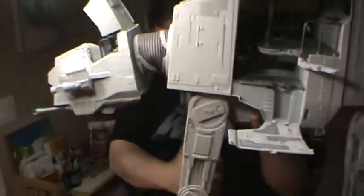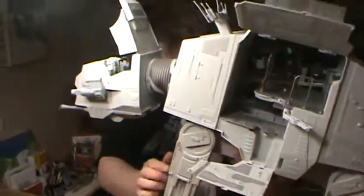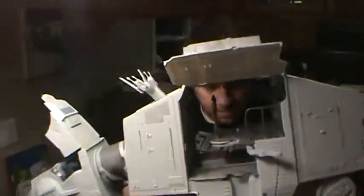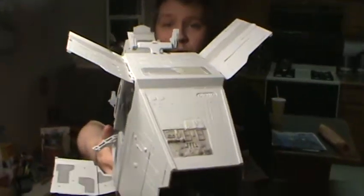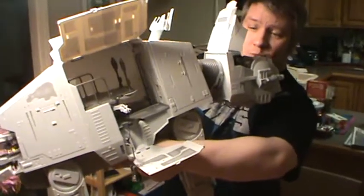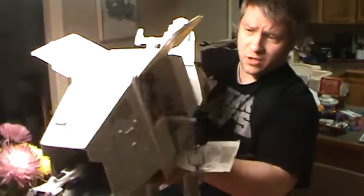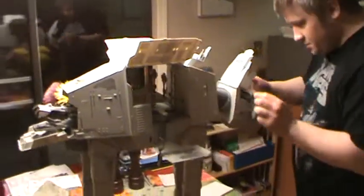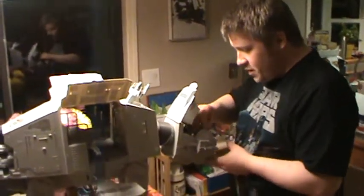I could be wrong, but I'm also very paranoid of breaking my stuff, so I'm very careful with it. But yeah, this is a definite improvement over the Power of the Force 2 one that was repainted for Saga. Holds more figures, lots more lights and sounds, a lot sturdier than that one. That one is somewhat flimsy, it looks that way to me anyway. A lot more detailed in the back. Nice computer controls here, computer controls up front. A very good vehicle all in all.